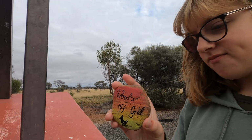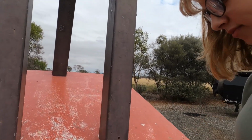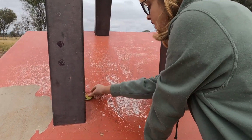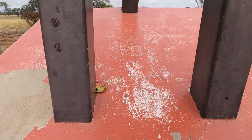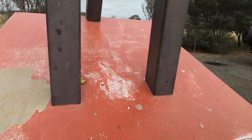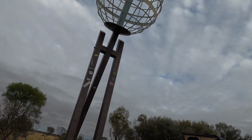Here is our latest rock. The last place we left a rock was at the Northern Territory borderline. We haven't left any since then. We're just gonna pop it somewhere. Yeah, there's good. It kind of blends in. So, all right. We've got a rock at the Tropic of Capricorn.